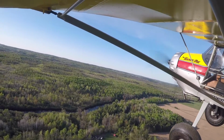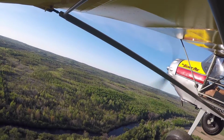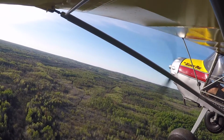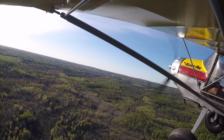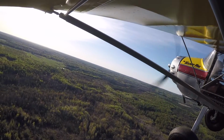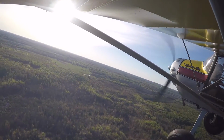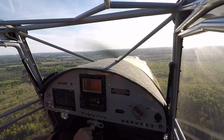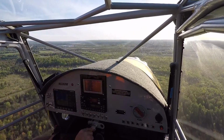So came in on that landing and had a pretty long final approach. Did basically a straight in, which might not be the worst of ideas. Nice stabilized approach, that's what we like. Keeping in mind of my neighbors.